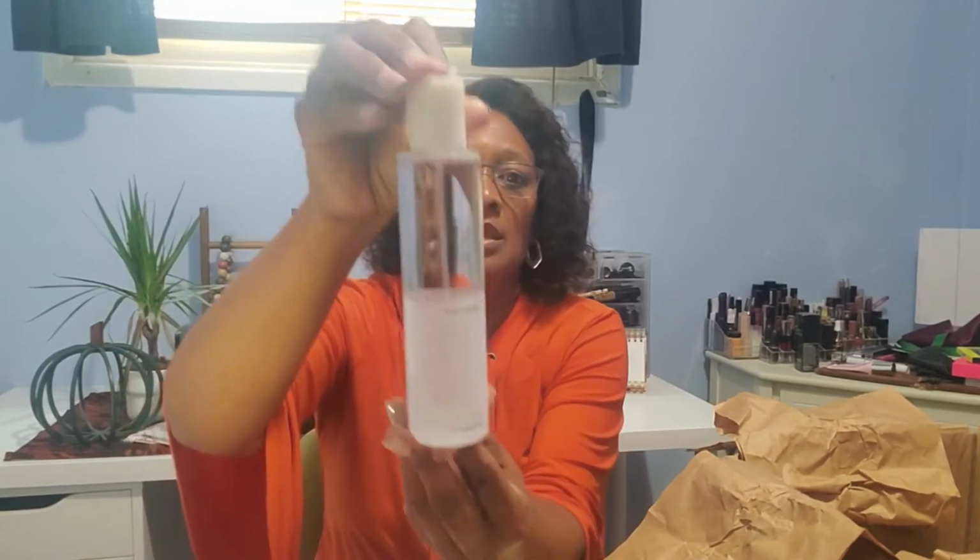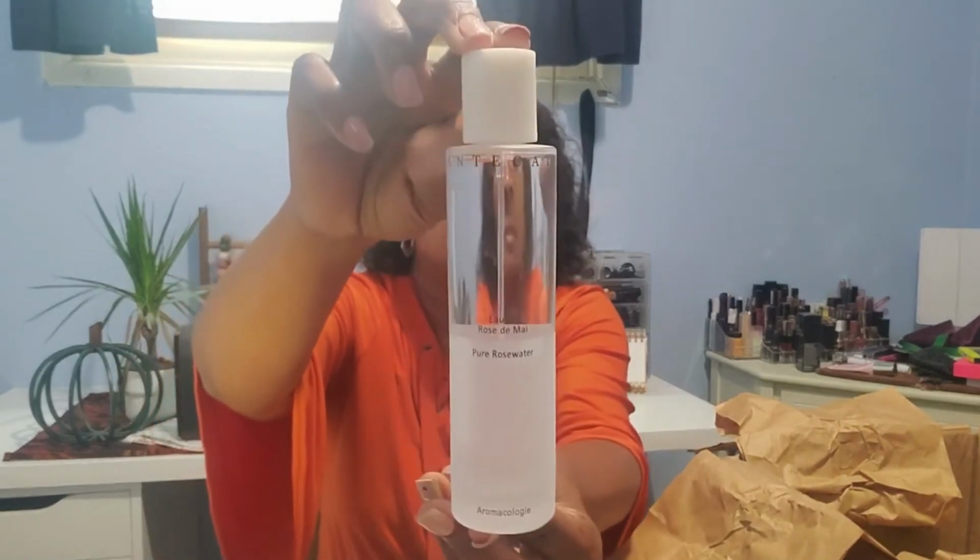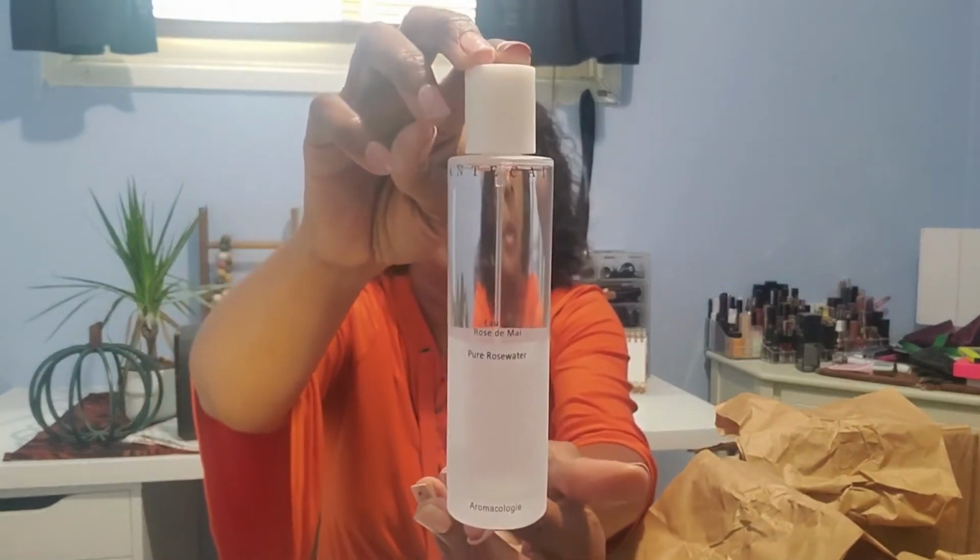The next thing I got is also from Chantecaille, and this is the Pure Rose Water. The retail price on this is $75. And that is what that looks like. Pure Rose Water. Again, that nice glass jar there.